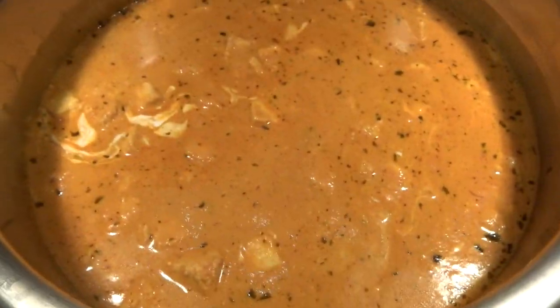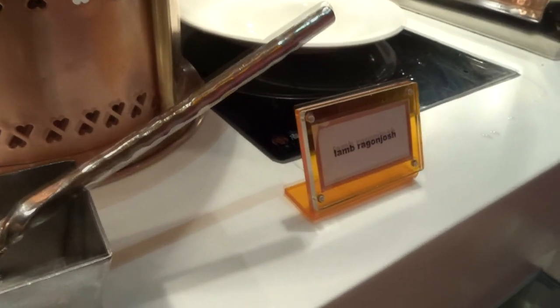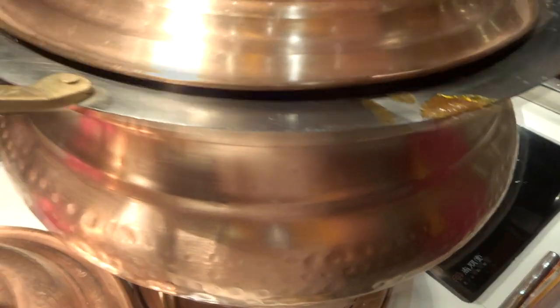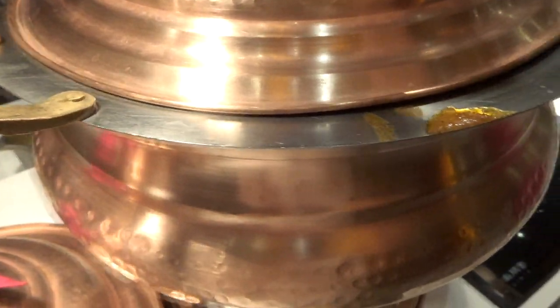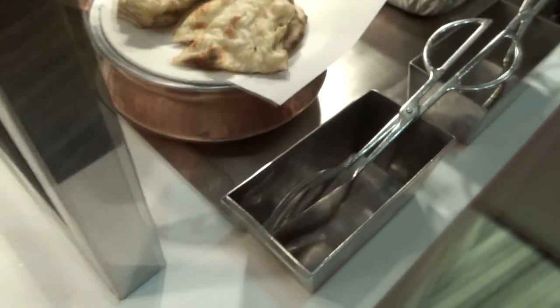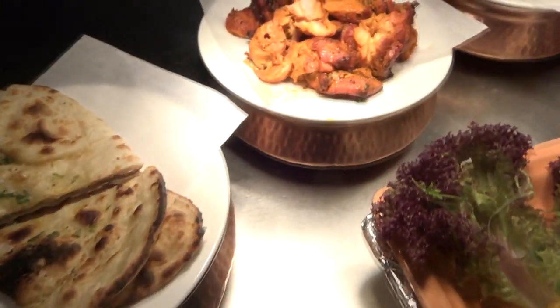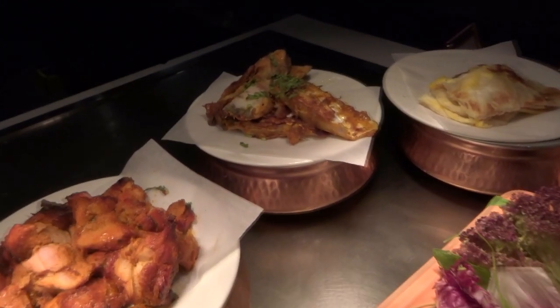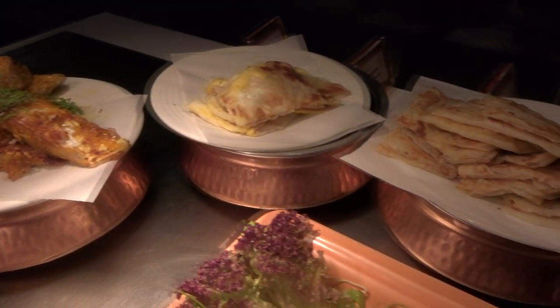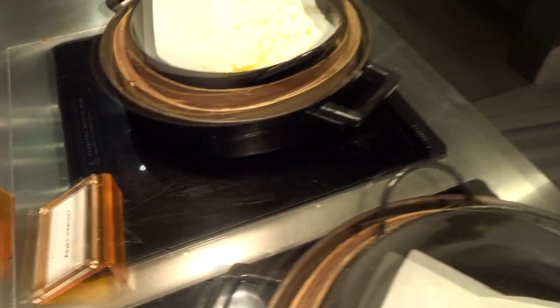Paneer makhani. I think it's a curry. And some lamb rogan josh. Lamb curry, if I'm not wrong. With all these different sides here, naans, tandoori chicken, fish. We have some satay here too. They are currently grilling.